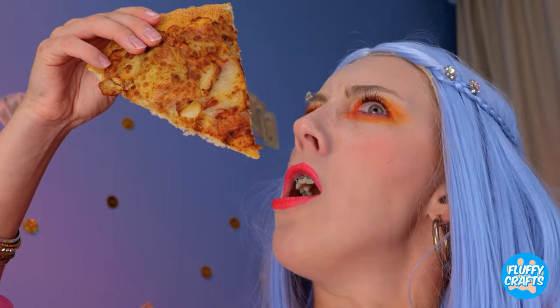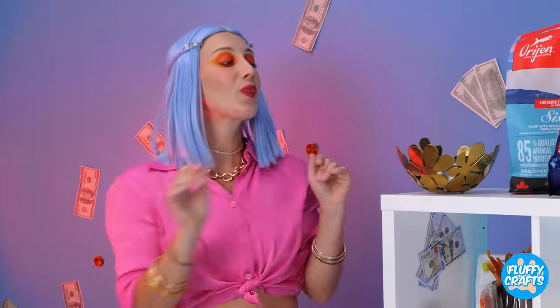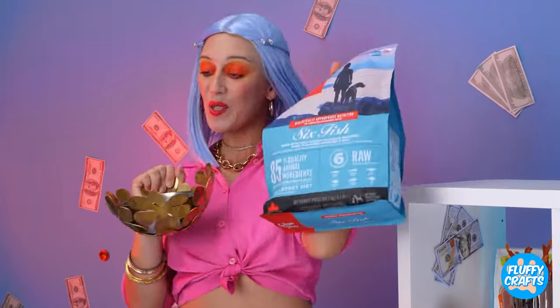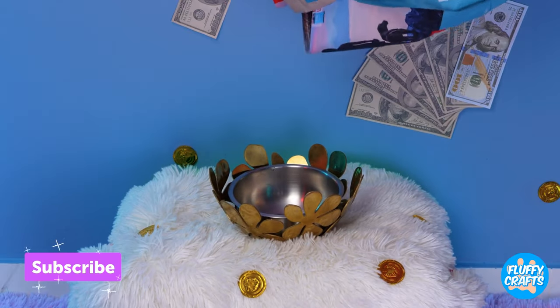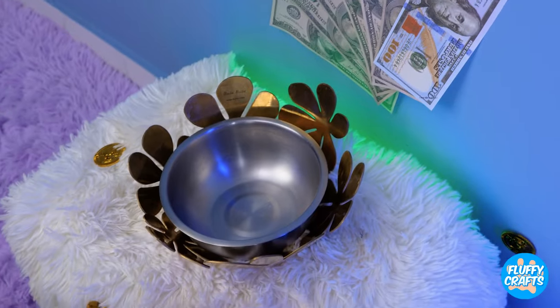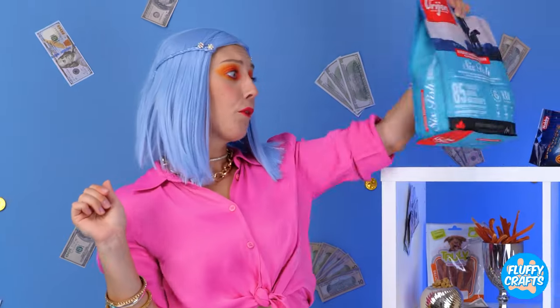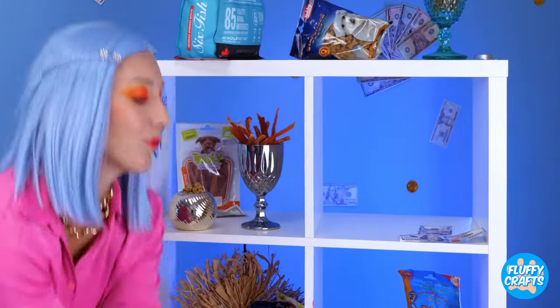Oh, good. With all this work, we earned a treat. Yeah, I had to say treat. Good thing we've already got this big bag of dog food. Do you take your kibble dry or wet? Well, at least we know she likes it. In fact, something tells me she wants seconds.